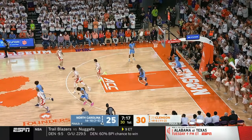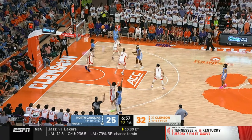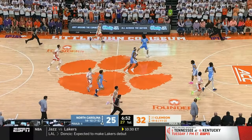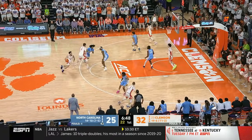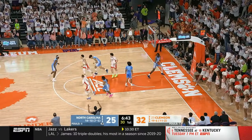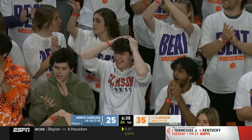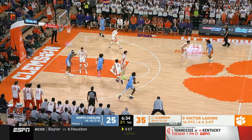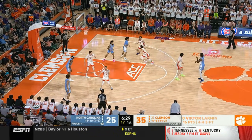Oh, another one here. You may be buying a ticket to see him play this game at a very high level. Gives it up for the wing jumper, but that won't drop for Withers. 32-25. Locken open again. Man, is he feeling it. Another 3-pointer. I tell you what, OB, has he had himself a 48 hours. The first half tonight, what he did against the Blue Devils on Saturday, Victor Locken is absolutely locked in.